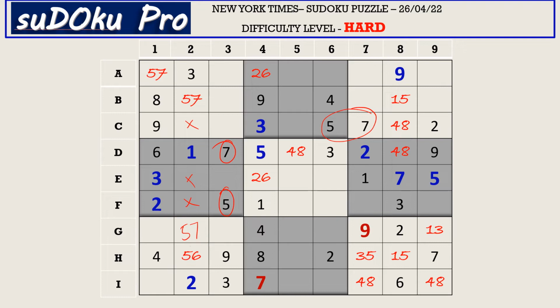H2 takes 6. Fine. So 8 blocks these two cells. So 8 goes here in G3. So in this block, the missing numbers are 4, 8 and 9. You have 8 and 9 blocking this cell. So E3 takes 4 and 8, 9 pair goes here.